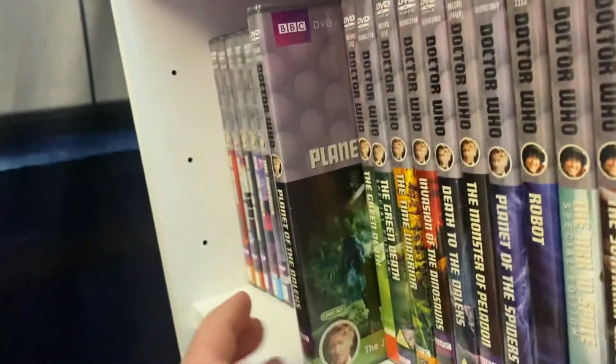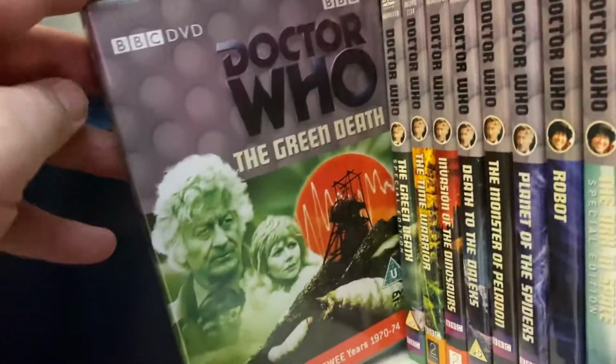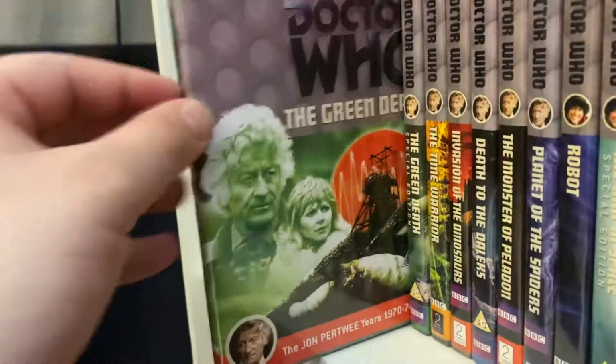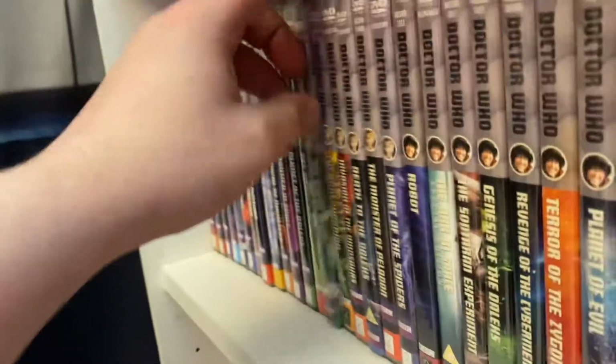Frontier in Space, Planet of the Daleks. I love the DVD updated effects on the Blu-ray, by the way, for that one. The Green Death, one of my favourite stories. I want to get this one signed by Katy Manning, who played Jo Grant, and I do want to get that signed. And this one as well, which is the Green Death Special Edition.